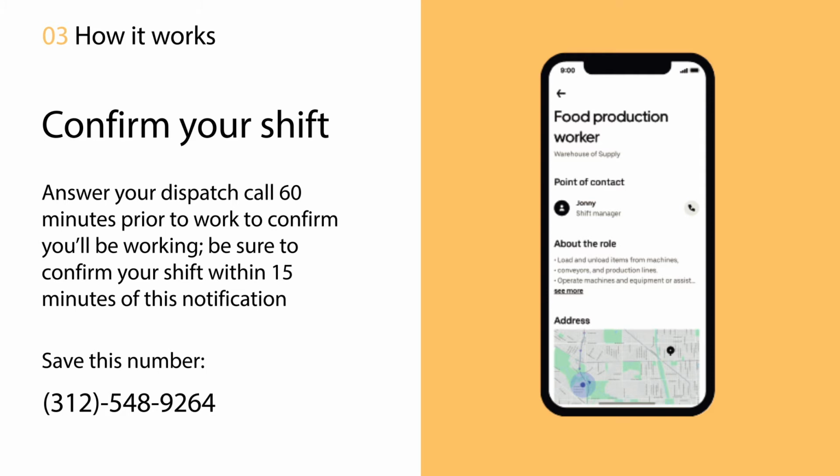If you do not confirm your shift within 15 minutes of the call or text, that will be considered a cancellation of the shift according to the attendance policy found in the user guidelines. A cancellation at this late stage may affect your ability to use the Uberworks app in the future. Please program the number on your screen so that you don't miss this phone call for your future shifts.